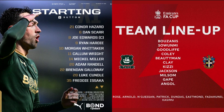Ball drops into the midfield. Luke Cundall battling for it, but Coley is there, and he shrugs off one challenge, and then he runs into Dan Scarr, and Scarr will play it down the line, and it's picked up now by Cundall, who plays it backwards. Longer ball upfield, looking for Ryan Hardy, controls it on the chest, on the stretch, and it will run away from him.